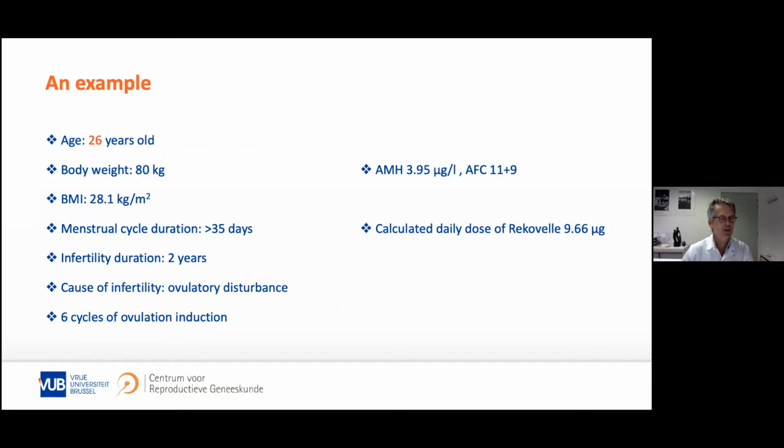Let's give an example. Now I'm going to show you the stimulation profile in a woman of age 26 with body weight of 80 kilos, a BMI of 28. She has a cycle length of more than 35 days, which is related to the AMH level, which is slightly elevated, 3.95 micrograms per liter, antral follicle count of 20. The patient has been trying to get pregnant with her husband for 2 years, and ovulatory disturbance was defined as the cause of infertility. After 6 cycles of ovulation induction without pregnancy, it was decided that she would go for IVF.